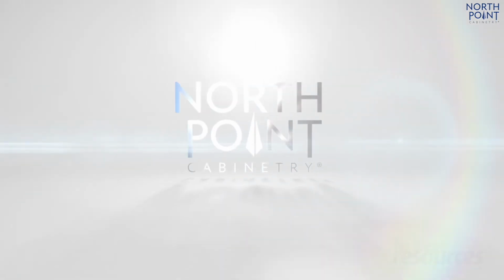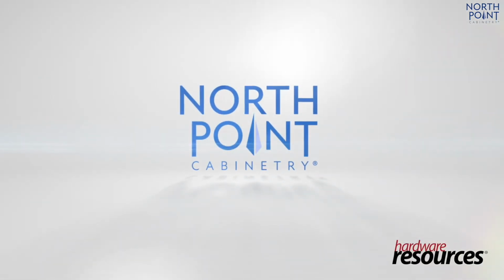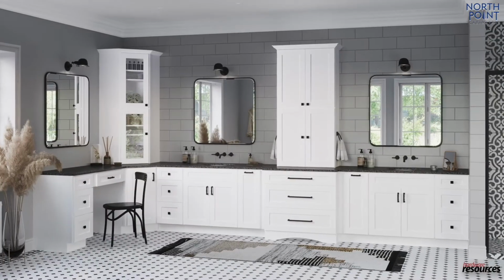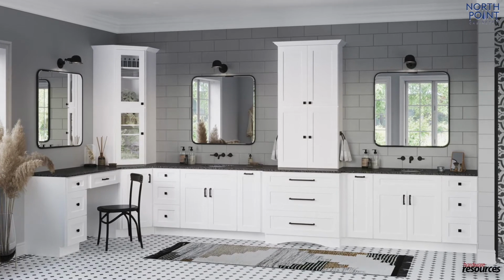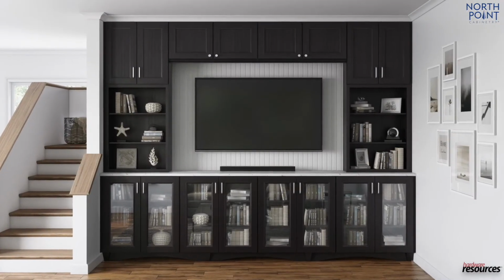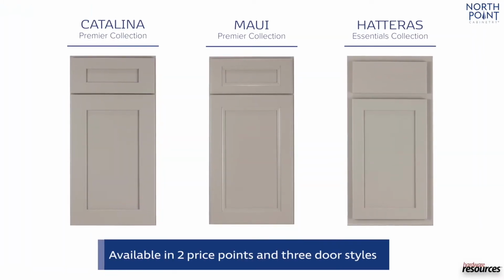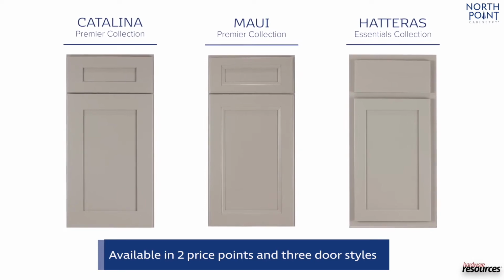Introduced in 2019, NorthPoint Cabinetry by Hardware Resources offers a full line of beautiful cabinets for the kitchen, bath, and home. Cabinets have a dovetail design for fast assembly and achieve a custom look with totally clean interiors. NorthPoint Cabinetry products are available in 2 price points and 3 door styles.